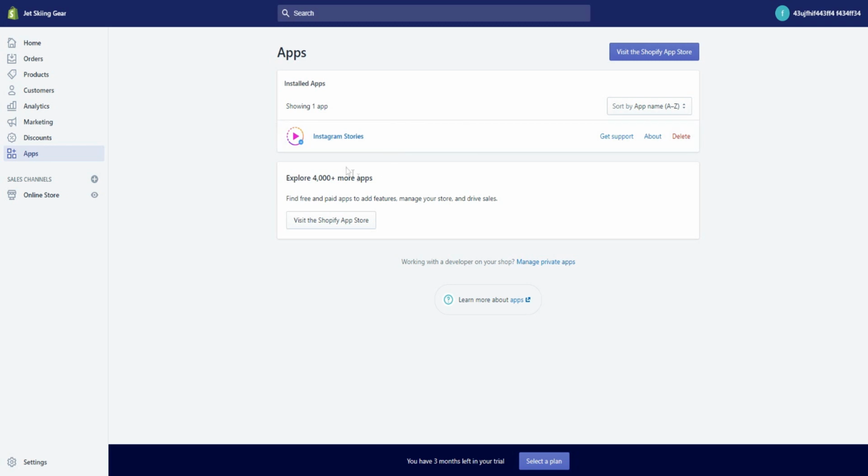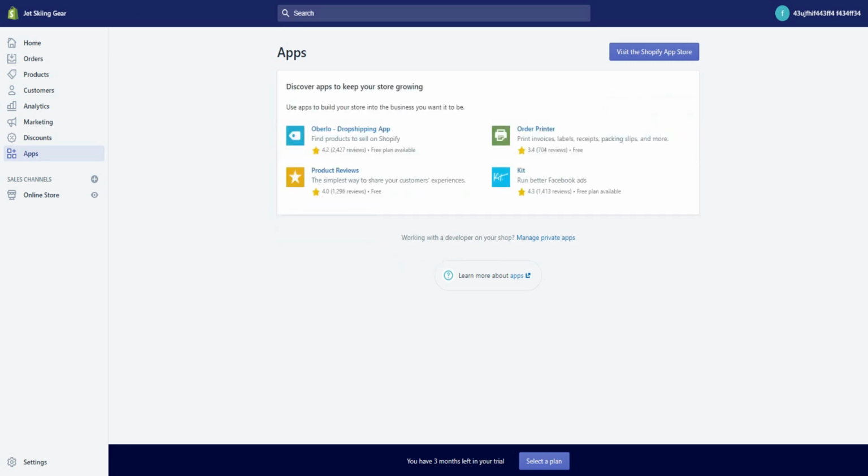So I wanted to go over that as well. As you can see, the app is installed and it looks pretty nice. We can download many other apps as well. You can explore over 4,000 plus apps, which is pretty cool. There's plenty of free and paid apps you can choose from. And yeah, I just wanted to go over that in today's video as well.